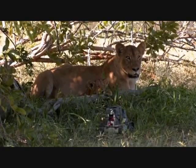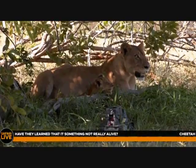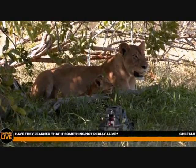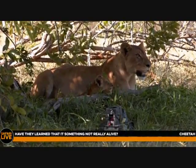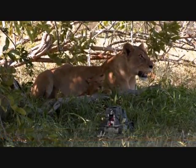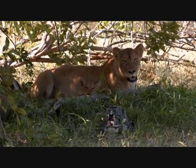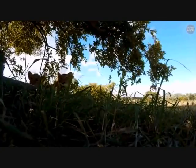Chitwa, you're wondering if they've learnt that this is something not really alive and that will not steal their food. Yes, absolutely. If they had any vague inkling that Ronald would steal their grub, they'd slap him. But he doesn't smell like food, you see. He doesn't smell like a tortoise, for example.